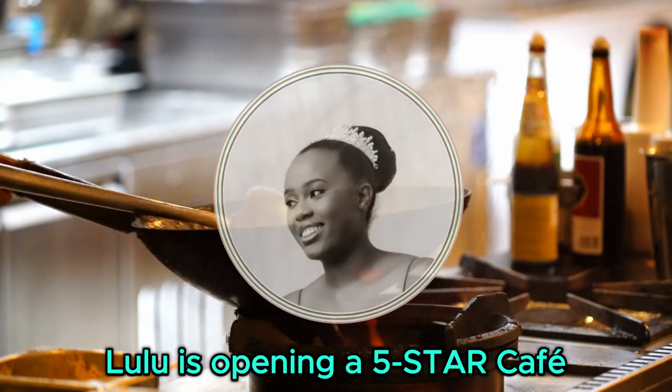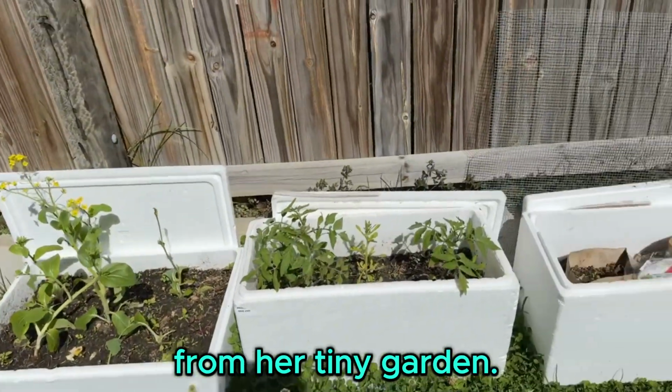Today on Lulu Grows, Lulu is opening a 5-star cafe from her tiny garden.